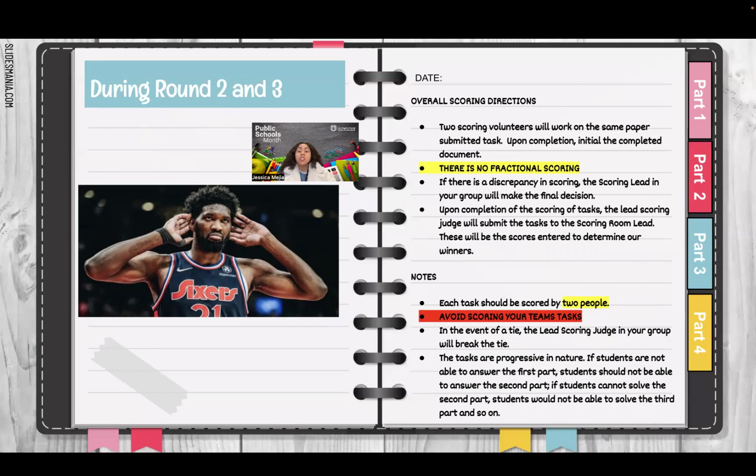decision. Once all the tasks are graded, the lead of your scoring table or your grade level will submit the task scores to the scoring room lead, which is usually John, and then they will make sure to have those tasks submitted for input, for data input in the data input room.